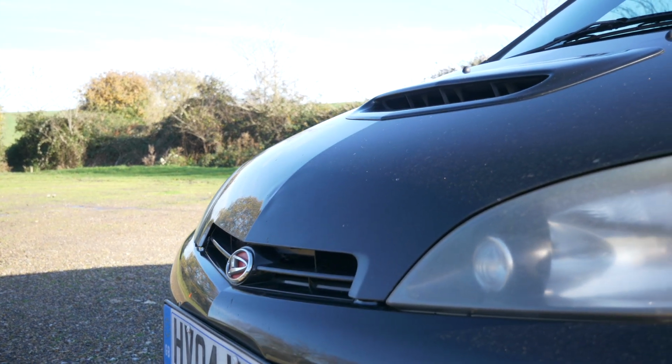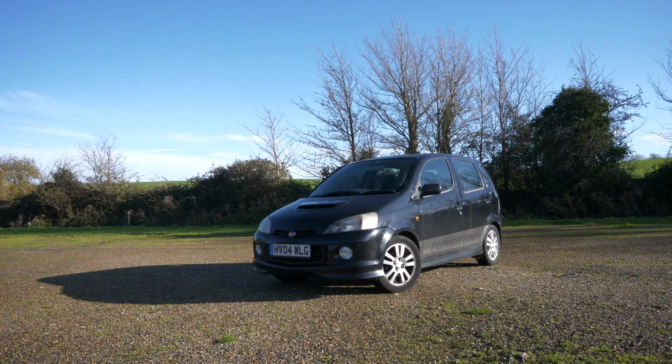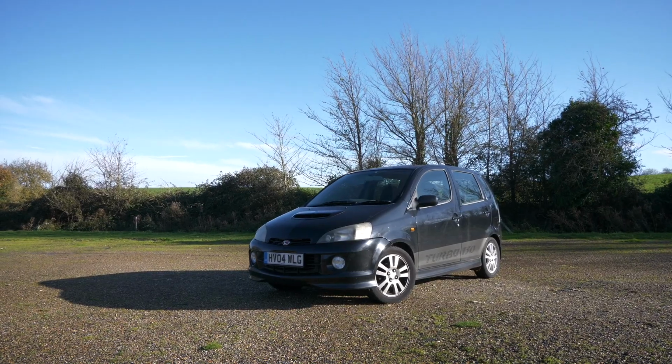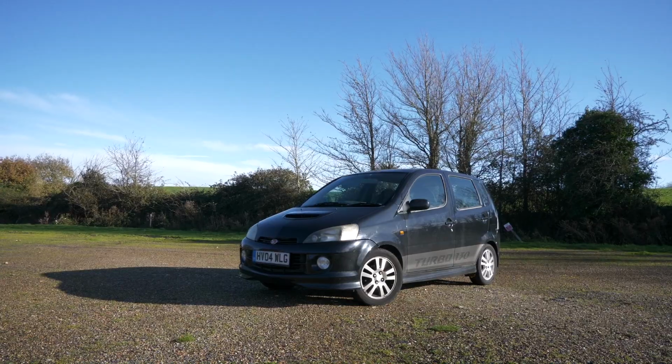I did have a little nose around, like, how much are these today, and considering they were sub 10 grand when they came out, you're still looking at about 2 grand to buy one. There are 2 on eBay at the moment, 2 silver ones as I'm shooting this, and one of them is 2 grand and one of them is 3.5 grand with a little bit lower mileage. They have the turbo graphics up the side, they have the turbo on the back, and to be fair, I don't think that's a bad shout.